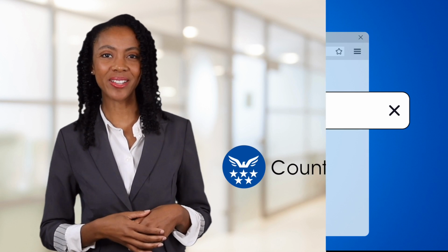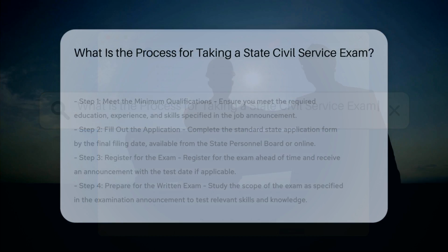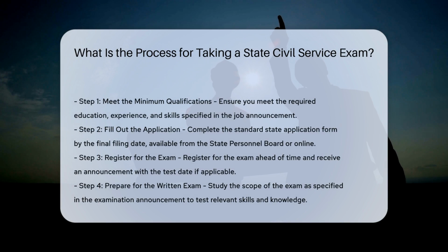Let's get started. What is the process for taking a state civil service exam? To take a state civil service exam, you need to follow a series of steps carefully. Here's a detailed breakdown of the process. Step 1. Meet the minimum qualifications. Ensure you meet the minimum qualifications for the job you are applying for. This includes having the required education, experience, and skills specified in the job announcement.